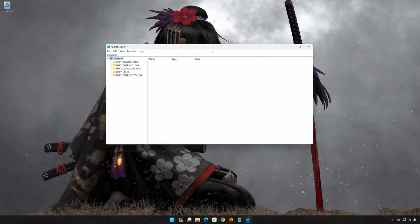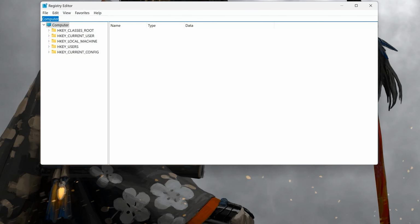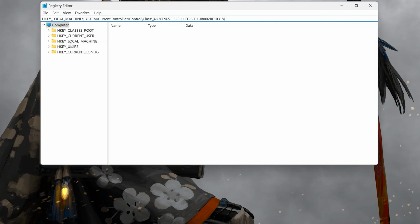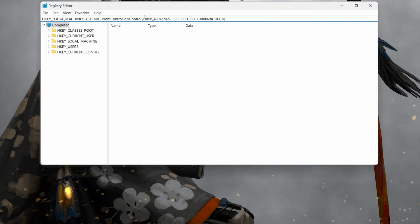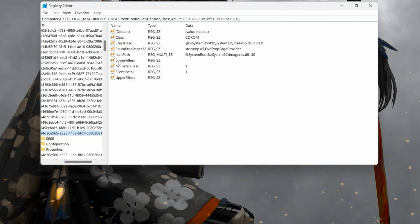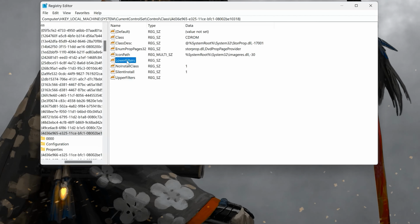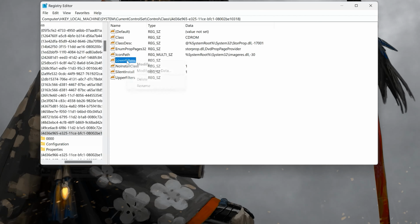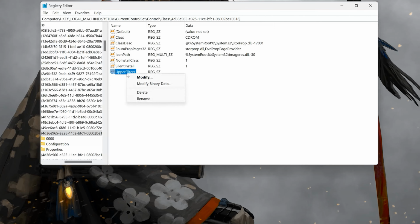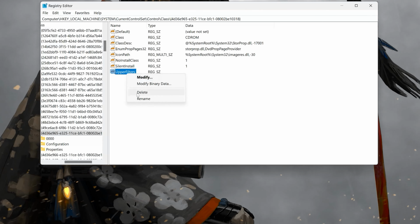In the Registry Editor search bar, delete all the text. Now right-click the search bar and select Paste. Press Enter. Right-click Lower Filters and select Delete. Press Yes. Right-click Upper Filters and select Delete. Press Yes.